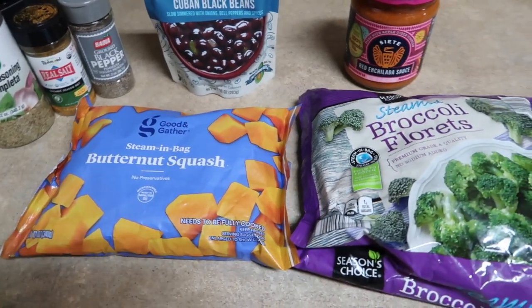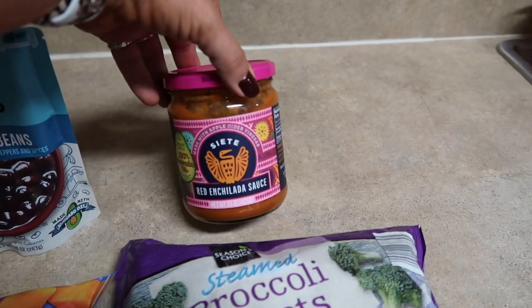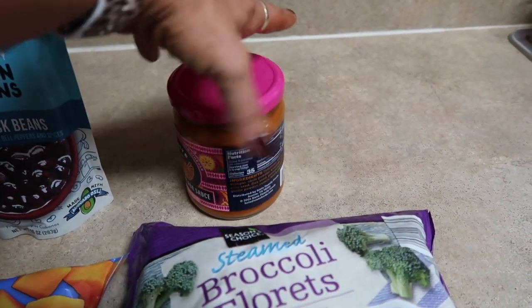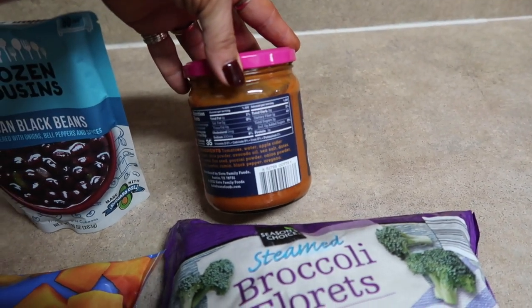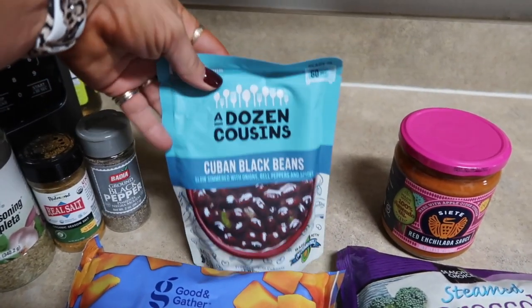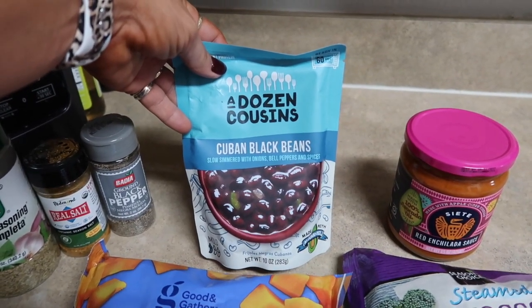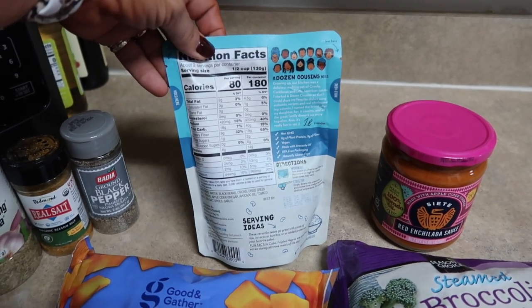And then to it, I am going to add butternut squash, broccoli florets, some enchilada sauce. I'm using the Siete because it has super clean ingredients and it has good macros, 35 calories, 1 gram protein, 4 net carbs, and 1 gram fat. And then I am using some of these A Dozen Cousins Cuban black beans that I get from Target. They have awesome macros also, only 80 calories a serving.